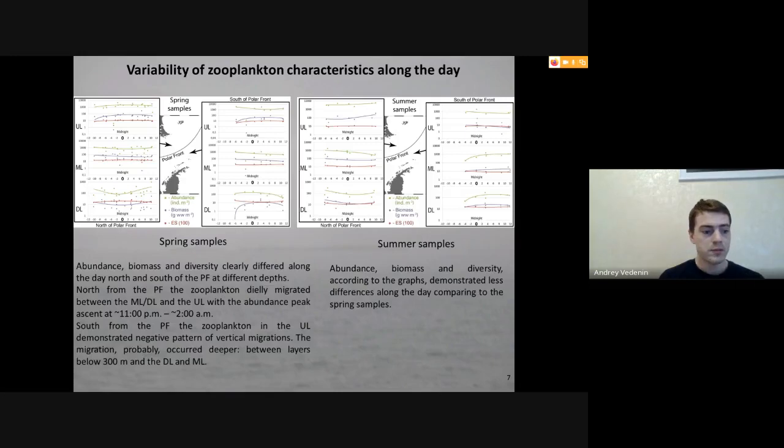Particularly north of the polar front, the zooplankton demonstrated the nighttime ascent to the surface waters around midnight, probably from the deeper sampled layer, the DL. South of the polar front, the migration occurred deeper, probably between the layers below the sampled 300 meters and the DL. During summer, the abundance, biomass, and diversity, according to the polynomial trends, demonstrated fewer differences along the day compared to the spring samples.